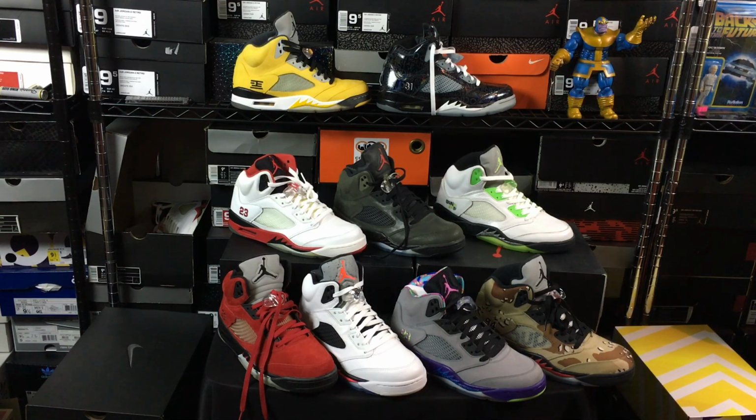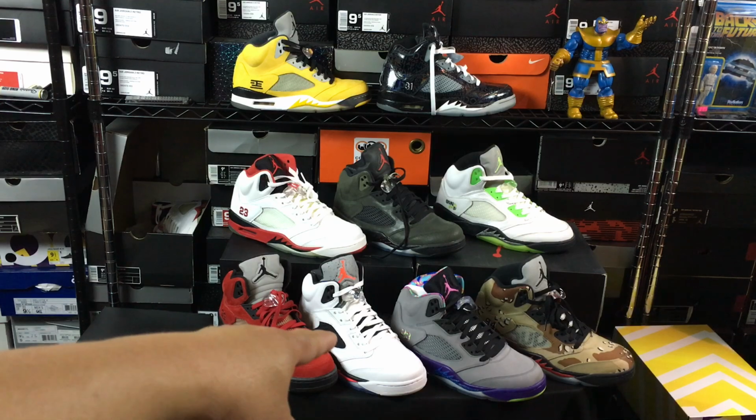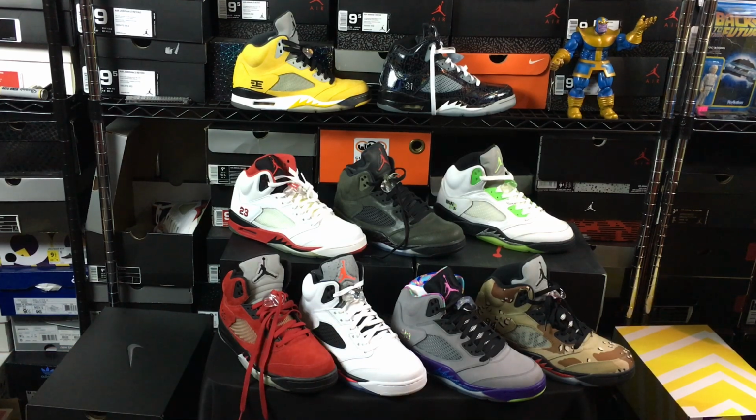But basically, I wanted to do this because, again, newer people might not understand why one colorway might be worth more than the other when it's literally the same exact build, the same exact construction of the sole, everything else. It's just one is worth $80, like the Pro Stars in front, which is what I paid for those at retail or at the Nike outlets.